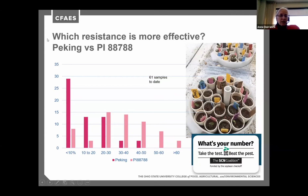We can see with Peking, which is the deeper scarlet bar, a large proportion, almost half of the samples we've tested, have very good resistance. The Peking resistance is holding up. However, when we look at the 88788, we can see that we're well above that 30% that I showed you. We have a couple samples that are over 60% reproduction on the 88788 relative to the susceptible. So we can see this shift begin to happen in real time.